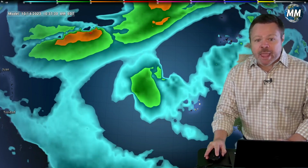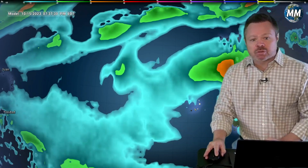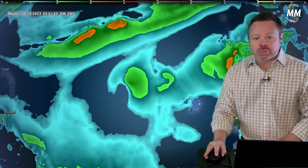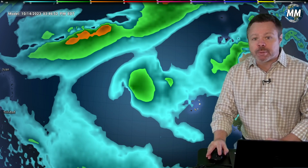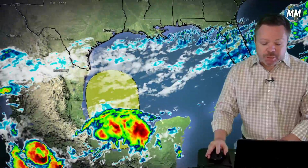As it gets just to the west of the Cabo Verde Islands, it begins to dissipate. Now, I want you to notice this is the same model. It brought some rain over the Cabo Verde Islands, but it also kept the strongest winds away. And again, here you go, encountering that trough, that shear, and absolutely dissipates it very quickly. So we'll be monitoring that area closely for you. But again, the news overall is looking pretty good.